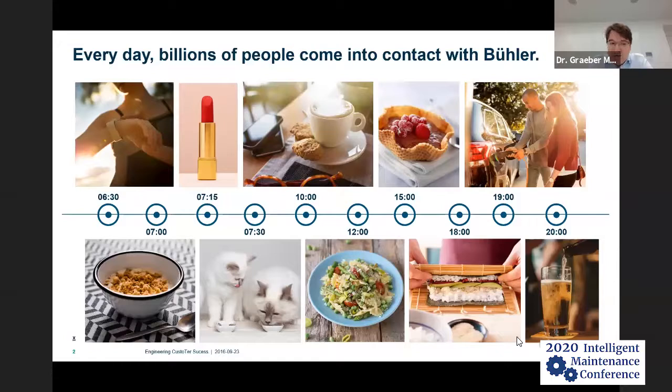So breakfast cereals, for example, are extruded on Bühler extruders. Pigments for cosmetics or lipstick here, so this is ground on Bühler mills. Pet food is extruded again, or also dried on Aeroglide dryers. We have coffee, so we have roasters for coffee. But next to the coffee, you would also see biscuits. That's also made on Bühler equipment. But also then mobile phones.